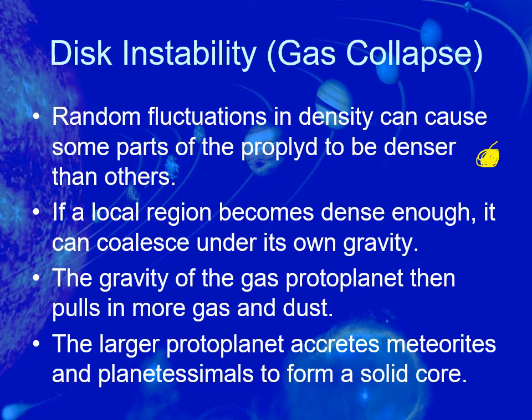Remember, that's the main composition of the sun. So this disk, the proplet, was originally part of the accretion disk of the sun. That means that a planet that forms in this process is going to have almost the same composition as the sun, just like Jupiter, and to a lesser degree Saturn. And so that means that this would pull in even more dust and some gas and make it even bigger.